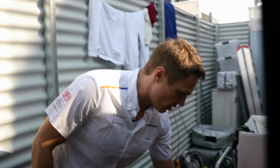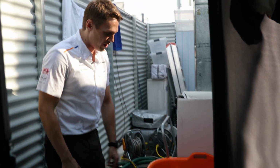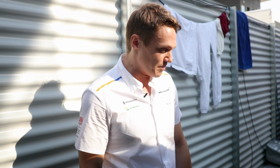Obviously we've gone for McLaren colours, more or less. I think this is as close as we could get to the McLaren papaya orange. It's not perfect, but hopefully the marketing team won't be too offended by it. And first race weekend that we're using it, and looking forward to using it, although Carlos may not be.